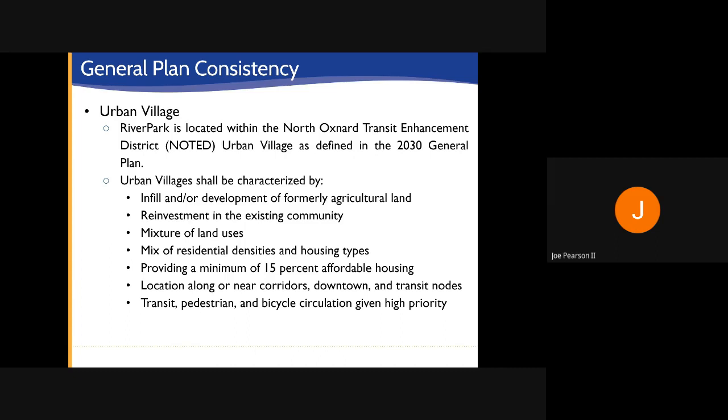The 4 apartments at River Park project will further many of the characters of urban villages, including being an infill development, providing for a mix of residential densities by being a higher density development in the River Park specific plan area, by providing a minimum of 15% affordable housing, as well as being located near the 101 corridor, as well as the Oxnard corridor. The project will also encourage the use of transportation and pedestrian and bicycle circulation in the area by being in close proximity to a mix of land uses. In addition to the urban village policies, as further discussed in the staff report, the project furthers many of the policies of the 2030 general plan.